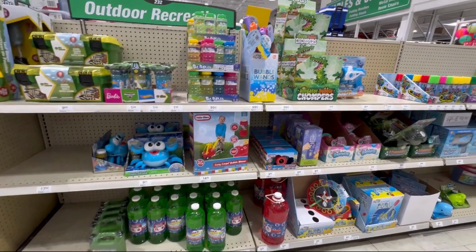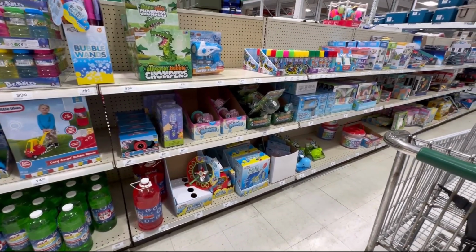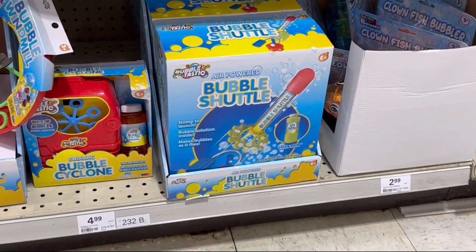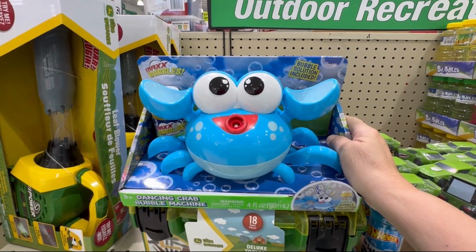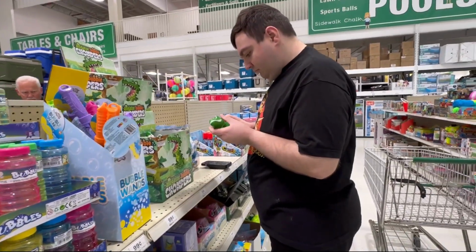What I'm looking for is a bubble machine that works good. Oh, look, a bubble shuttle. It's a rocket that blows bubbles. And we may have to try this out. But it plays music. That's the only part that worries me. Oh, you found an alligator chomper.